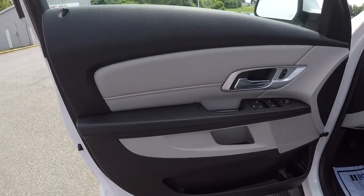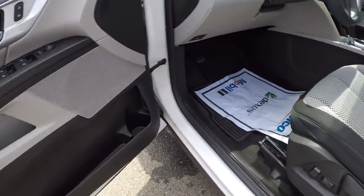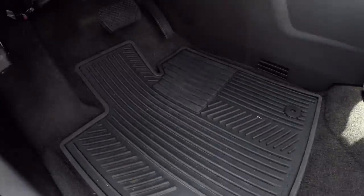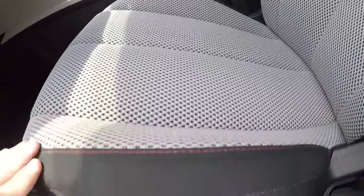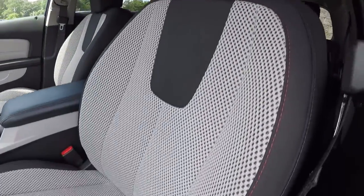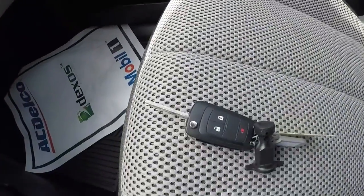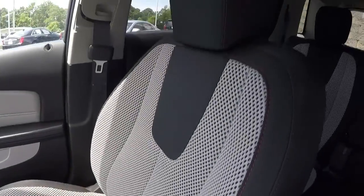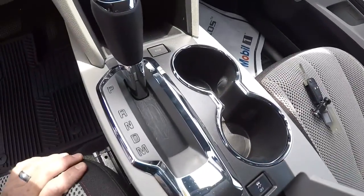The gray and black door panels, power locks, power windows, power mirrors. It does have the nice thick GMC factory floor mats, gray cloth, the black trim, the red stitching. Driver's seat's in really good shape. It does come with the keyless entry key fob. Passenger seat looks good. It is an automatic.